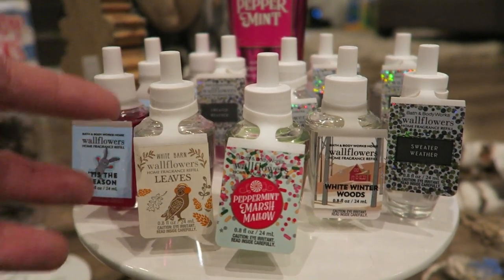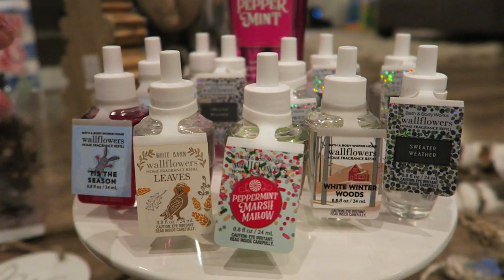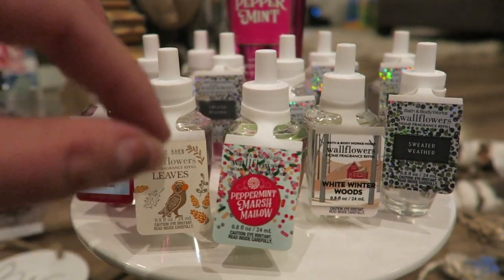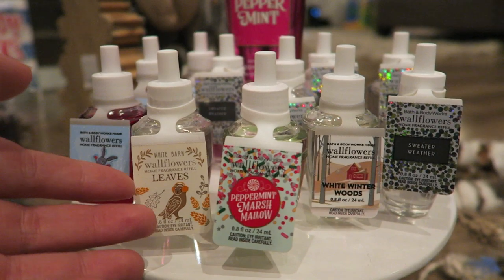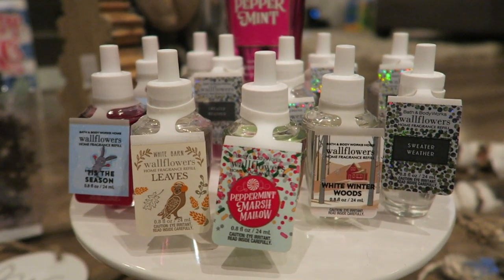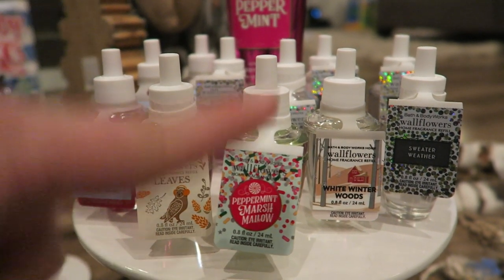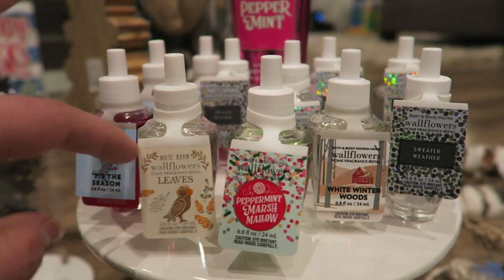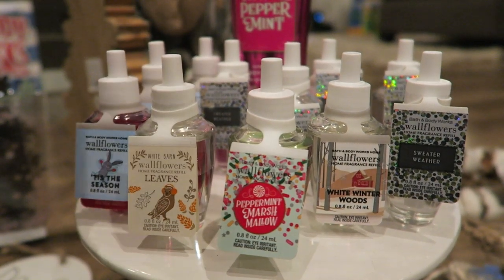I like to have Twisted Peppermint candles instead of in these plugins, because trust me, you guys, they do smell a little bit differently. The plug-in compared to the candle, they smell differently. They give off different fragrances. So that's my tip. I like them better in a candle, so I do not get them in a plug-in.